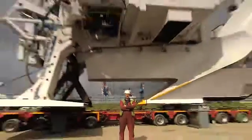It's very unique. It's a monster. It's the world's biggest plough. It's the AMP500.